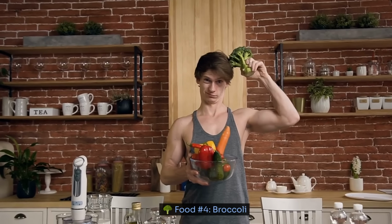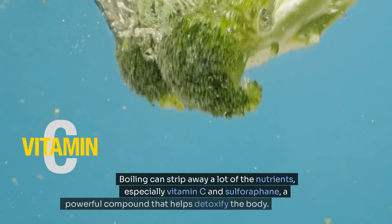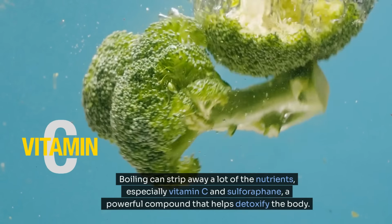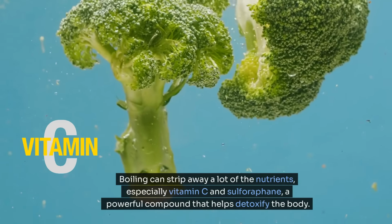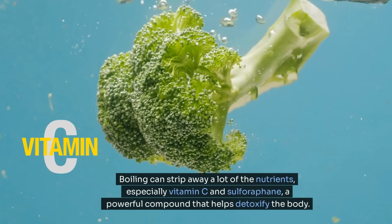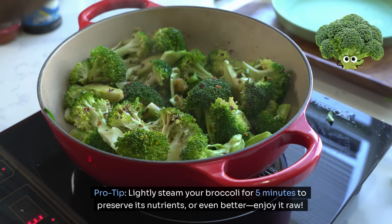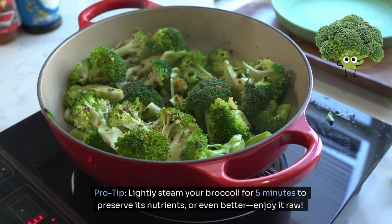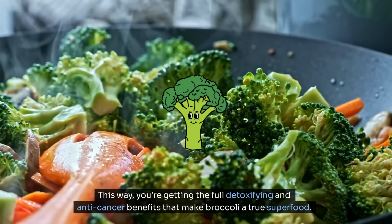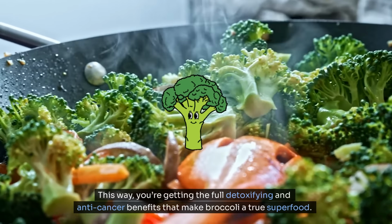Food number 4, broccoli. Are you boiling your broccoli? Stop. Boiling can strip away a lot of the nutrients, especially vitamin C and sulforaphane, a powerful compound that helps detoxify the body. Pro tip, lightly steam your broccoli for 5 minutes to preserve its nutrients, or even better, enjoy it raw. This way, you're getting the full detoxifying and anti-cancer benefits that make broccoli a true superfood.